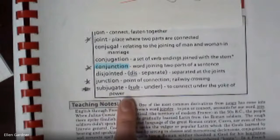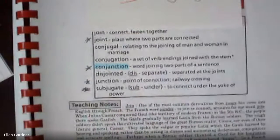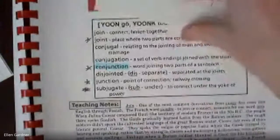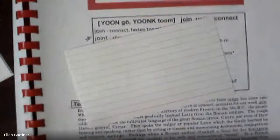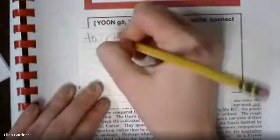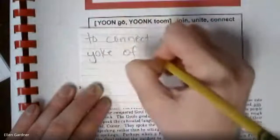The yoke of power, yoke, we know that for like farmer boy, right? But yoke does not always have to do with animals. Sometimes it means there's something kind of heavy on our shoulders. So subjugate has to do with feeling like I'm weighed down under something powerful that's controlling. So subjugate, to connect, under the yoke of power.